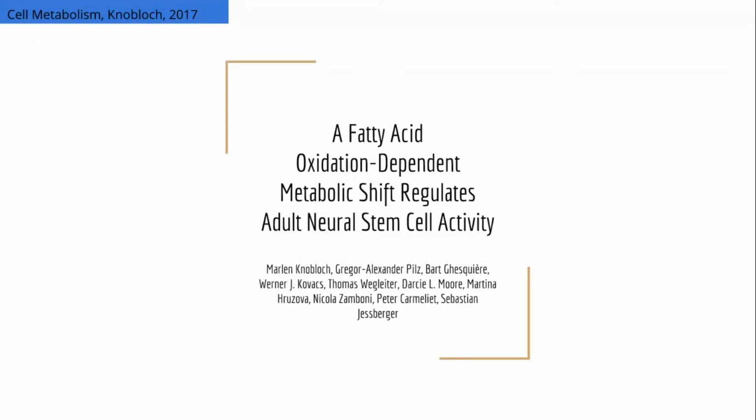In this lecture I'll be covering adult neurogenesis and fatty acid oxidation. I'll apply these concepts to real-world research by reviewing this recent paper titled "A Fatty Acid Oxidation-Dependent Metabolic Shift Regulates Adult Neural Stem Cell Activity," published in the journal Cell Metabolism.